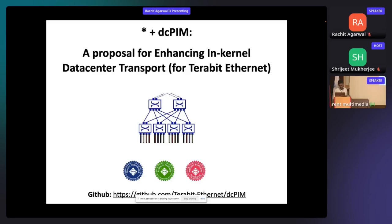But let's see. This project is currently called dcPIM. I have to also ask one more question. How many of you have actually worked on switch architectures? One person. Interesting. Okay, 2 or 3 people. Some of you may realize some of the things that I'm going to talk about. So dcPIM is the current name of the project. It stands for Data Center PIM.